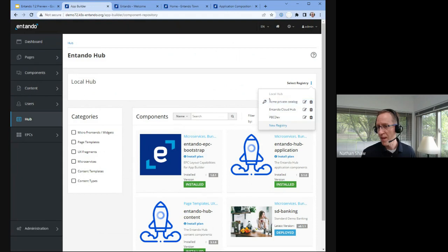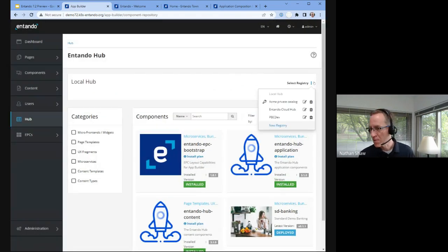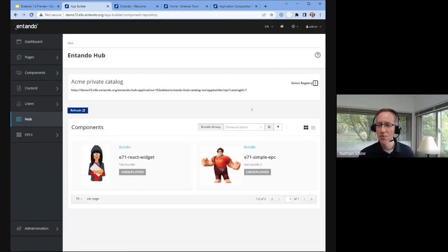And the new feature is now I can go in and I can configure a private catalog, in which case I need to provide an API key. And there's a bit of a format here to say which catalog I want to get access to. Once you've done that, which I've already done in this environment, I can then switch my view over and I can pull those entries from my private catalog. And that's what you get here. This is the same view we saw a second ago looking at the front-end experience. So I can deploy these, I can manage them, all the same experience as a hub.